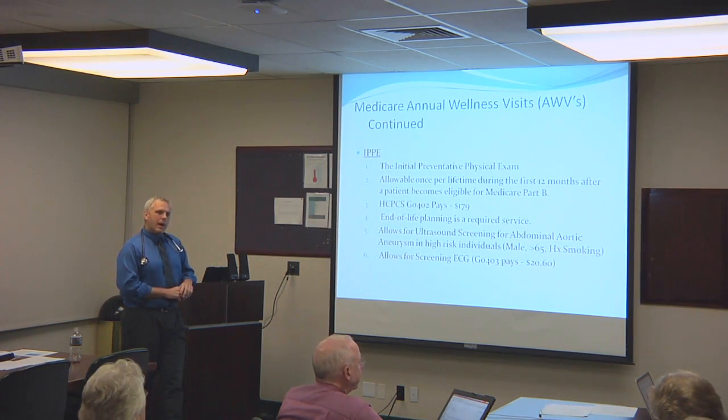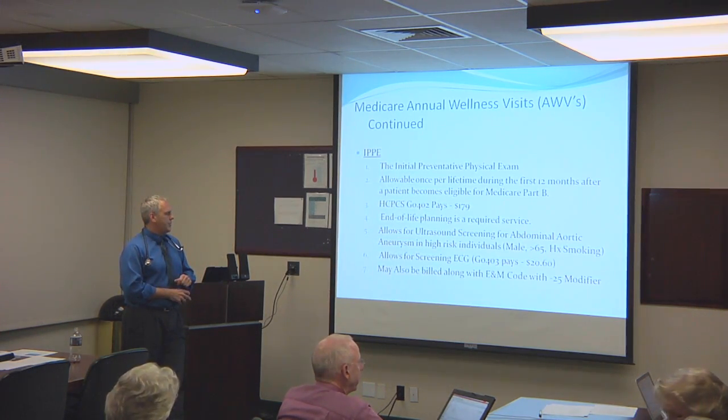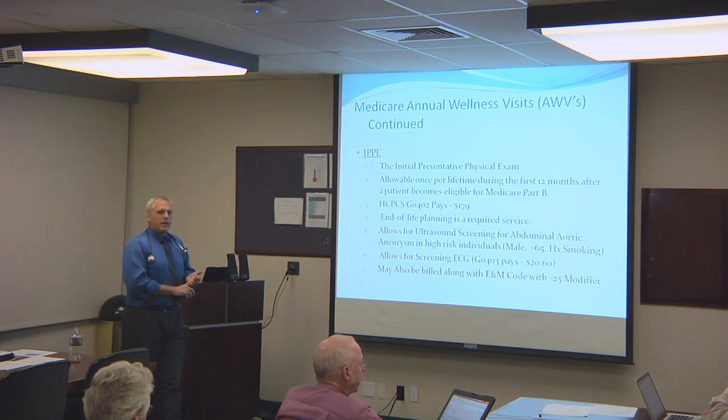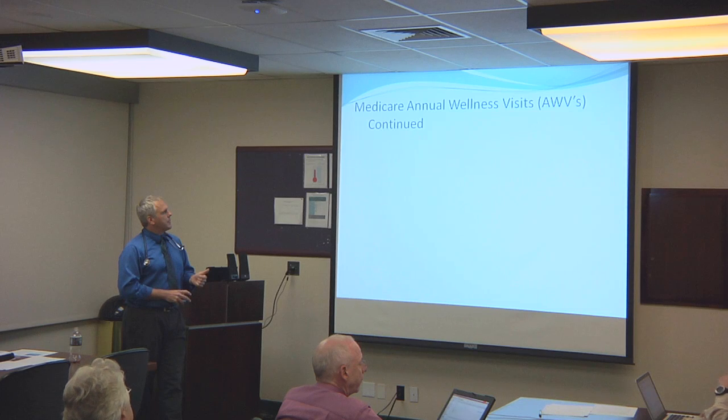And it really is a powerful tool for the patients as well. And we'll see some of the aspects of that. But as I said, when you do bill an E&M code along with this, you have to attach a modifier 25 to the 99214 code. And that just allows you to have a separate billable service at the same time.